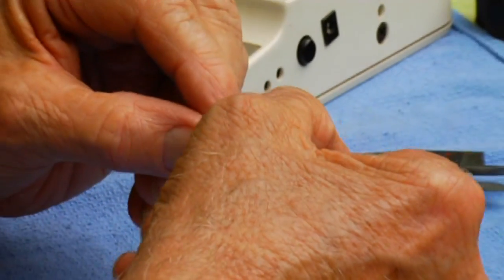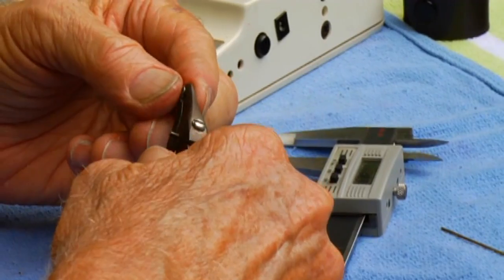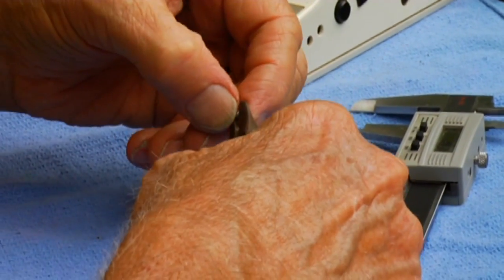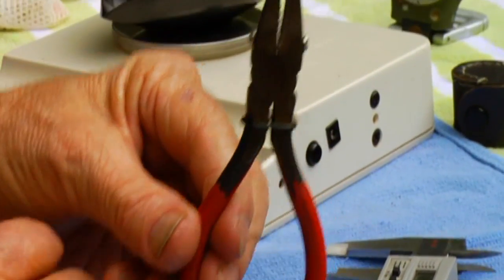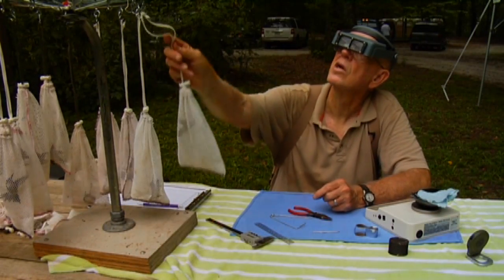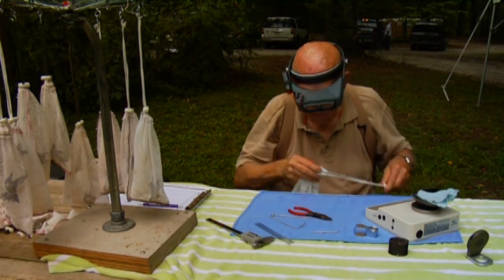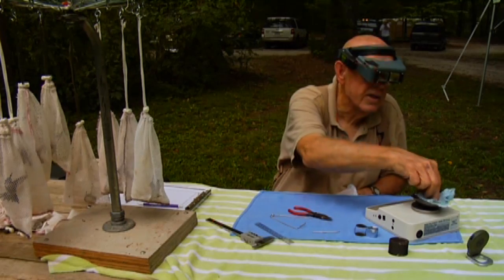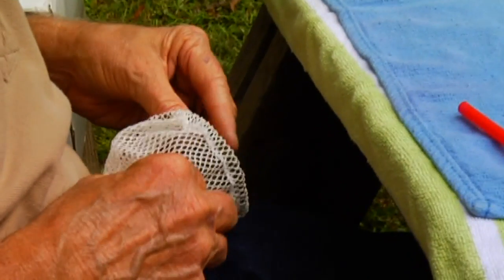And then we have special banding pliers. These are just a small set of needle nose pliers that have been altered to close this one size band. I will mount the band in the end of this banding plier and then select a bird from the birds that we have here, and we will take it out of the bag and put a band on it. To hold the bird, I use the toe of a stocking, in this case, to hold it in place.